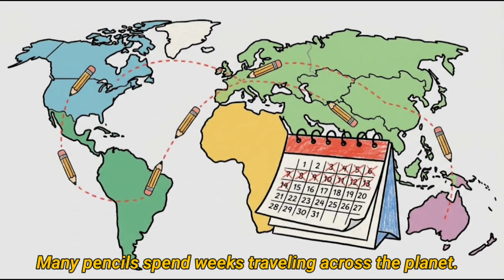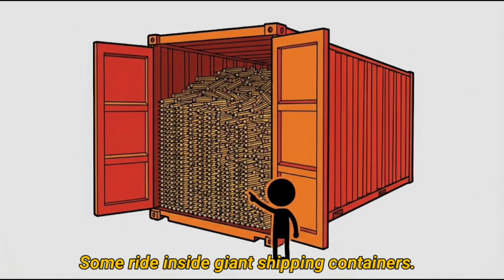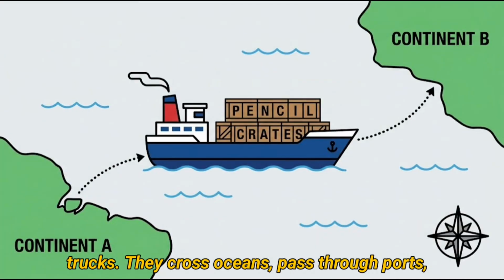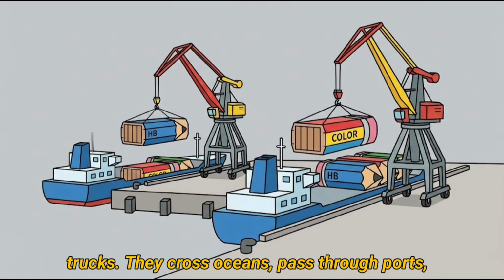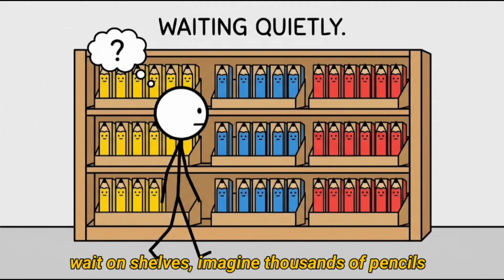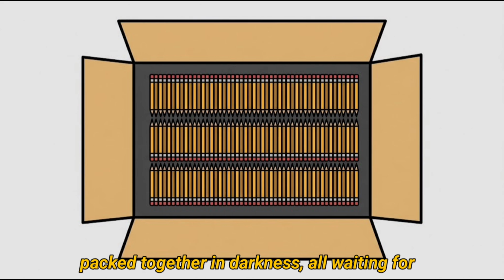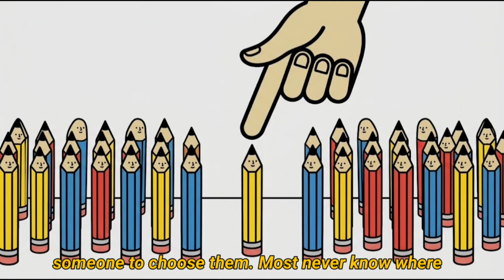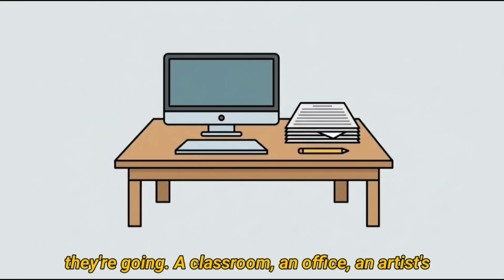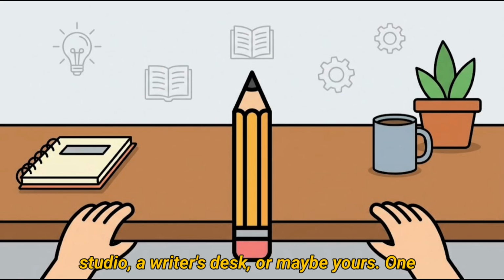Many pencils spend weeks traveling across the planet. Some ride inside giant shipping containers. Others move through trains and cargo trucks. They cross oceans, pass through ports, travel along highways, sit inside warehouses, wait on shelves. Imagine thousands of pencils packed together in darkness, all waiting for someone to choose them. Most never know where they're going. A classroom, an office, an artist's studio, a writer's desk, or maybe yours.